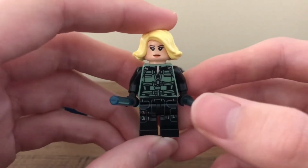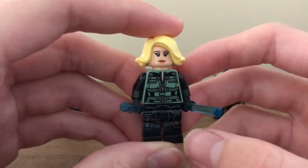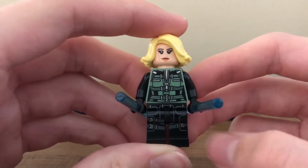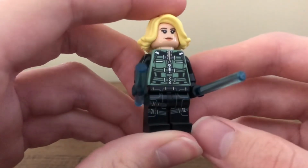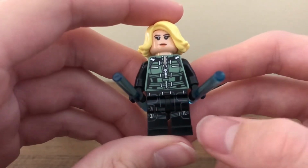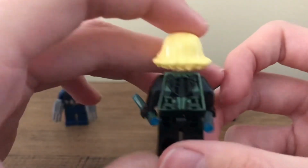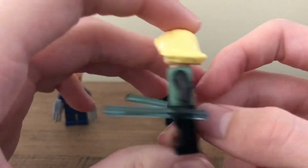pretty accurate to the film. You have the blonde hair there, and the torso print with, now we know, Yelena's vest, and some leg printing there, which is nice. I like those buckles throughout there. The vest looks quite nice as well. The back torso printing is nice.